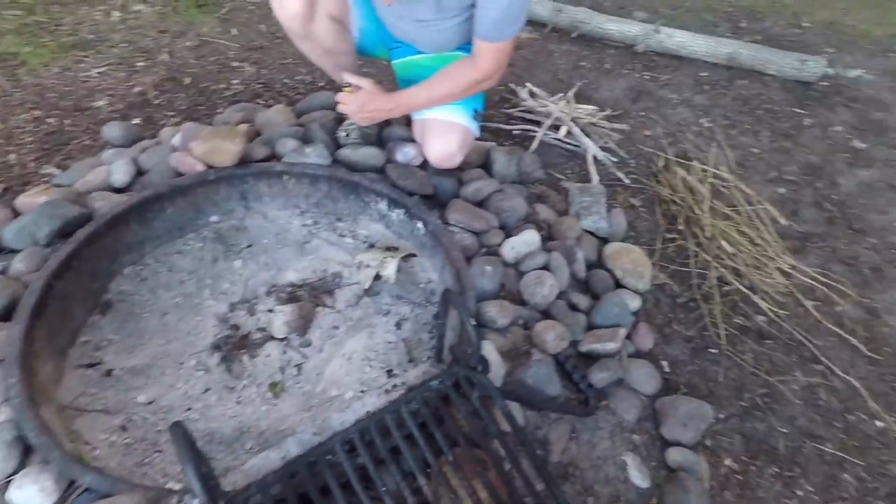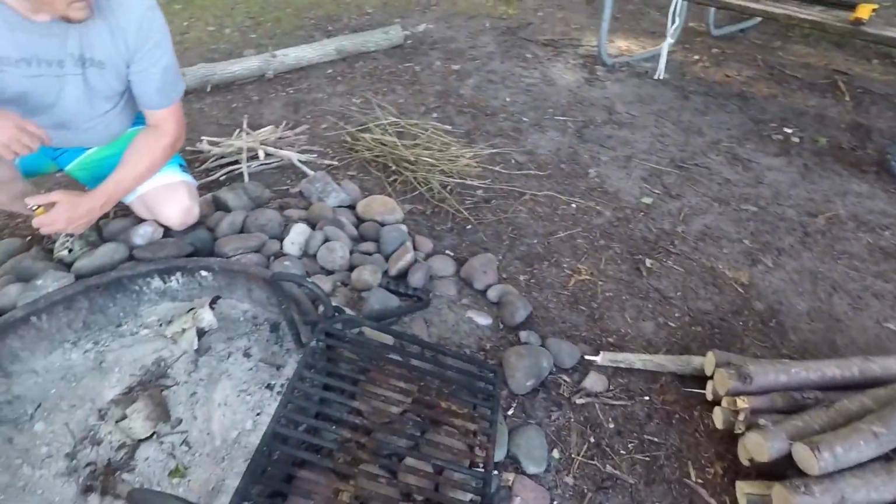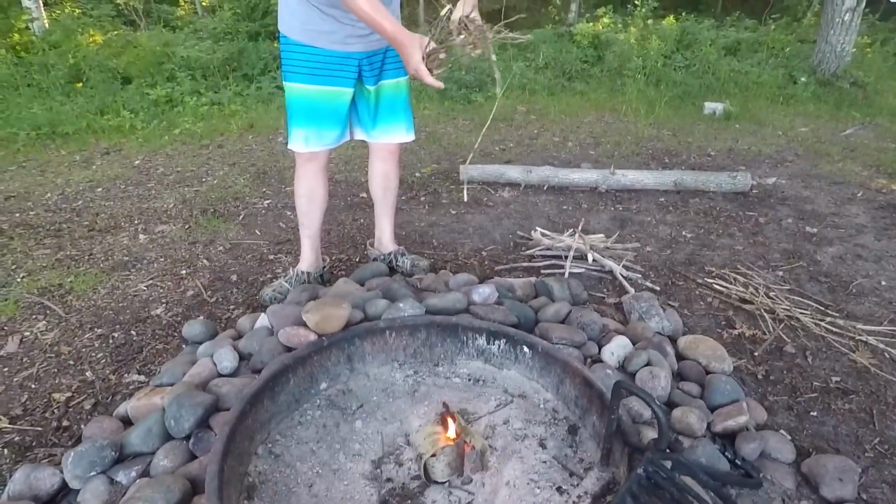Some birch bark, small, medium, and big wood to start our fire. Birch bark is really good fire starter.